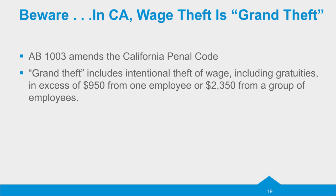Now in California, intentional theft of wages or tips by employers is punishable as grand theft. It's not yet clear how intentional wage theft will be fined or construed under the law, but it's important to take a careful look at your California wage and hour policies and to provide training on those policies to avoid issues. And I should note that jail time is a possibility, although we certainly hope that would be the rare instance when that would be applied.